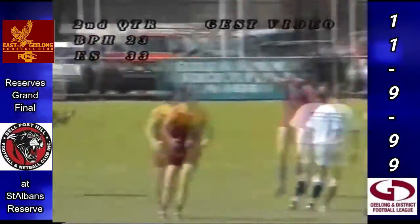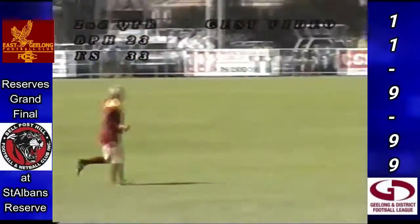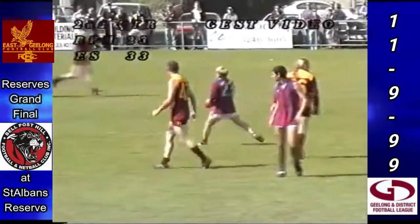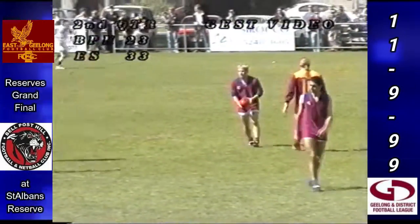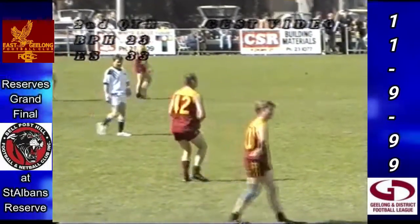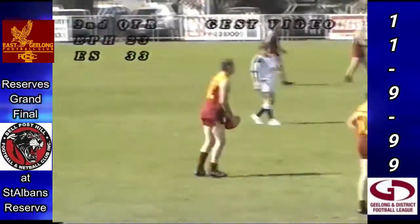Did that cover the full distance, Grabby? I would say no, not quite. I'm with you. I didn't think it did either. But Reuter goes down towards half forward, leading out and taking a good strong mark. Brett Ingles out in front. Now, he missed one early in the game from 25 metres out, running into an open goal. Let's see how he goes from the set shot.